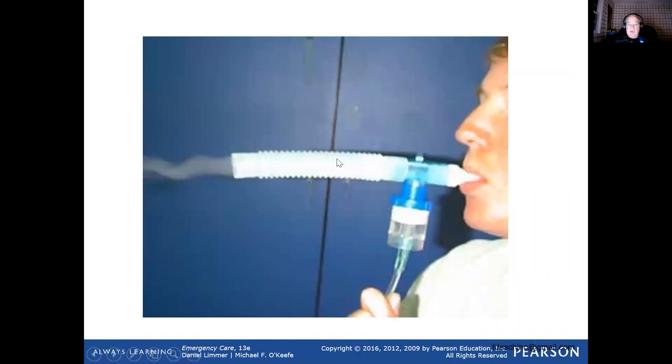This is the nebulizer, obviously running with oxygen through it, and they have the corrugated tubing on the other end. You don't have to have it, but it does work better with the corrugated tubing. Not all of them come that way because it's a little extra money. I said that after a couple of minutes, it's not going to be misting as much.